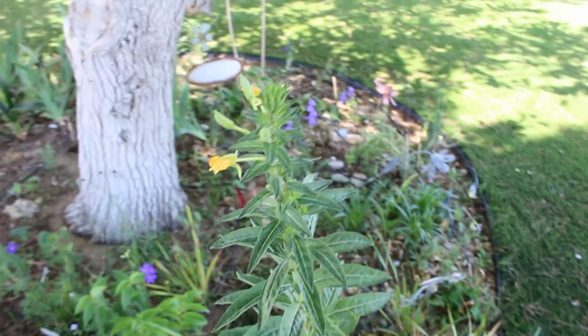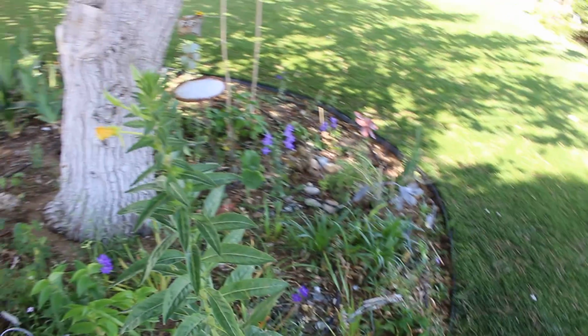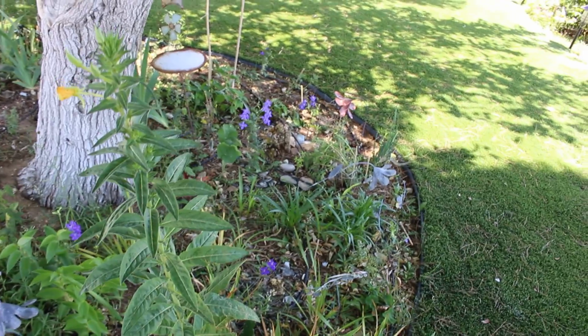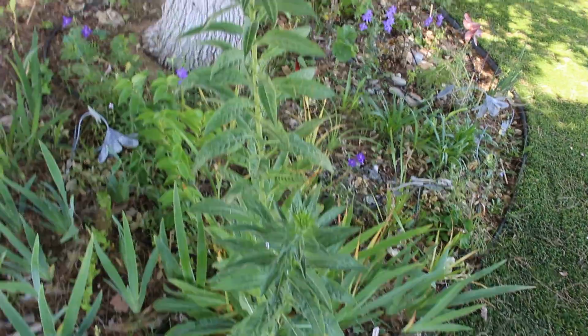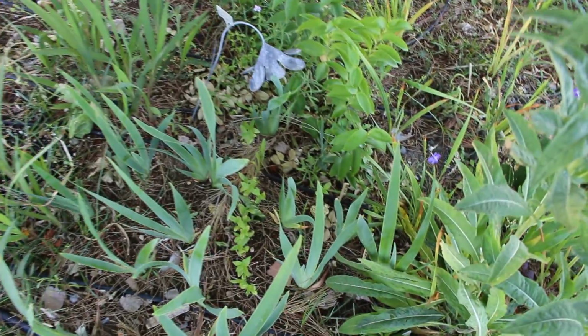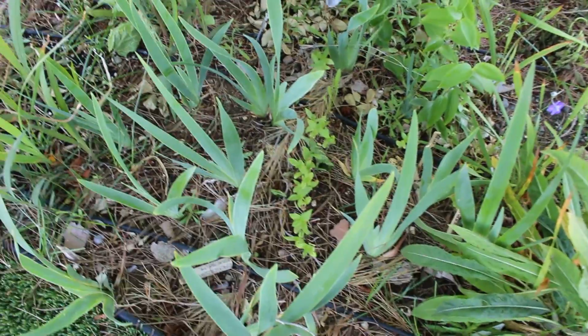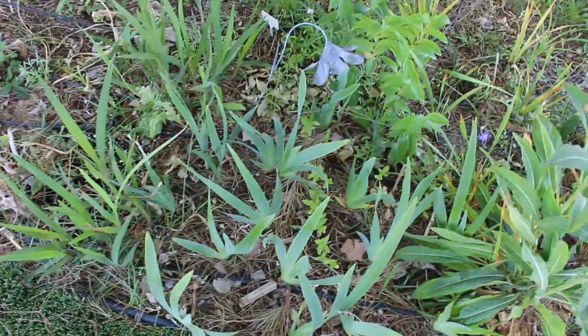Let's see here. I have primrose. These bloom at night and they're slightly fragrant. Don't really make a good cut flower, so I leave them out and I will collect seeds. So it's just mostly for the pollinators and for the bees. I also have the zinnias, direct sown zinnias out here. A ton of Indian chief irises. These have not bloomed this year, so probably next year.